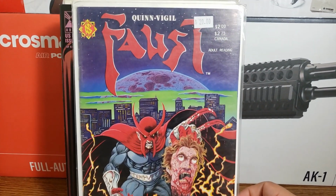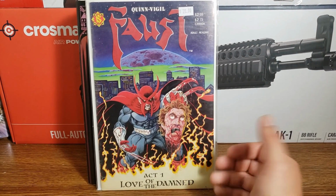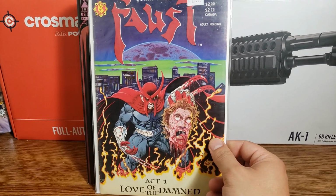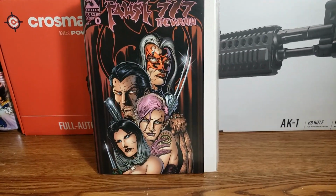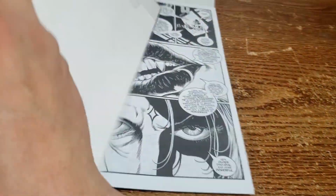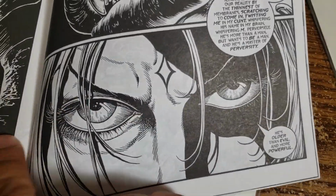Yeah, and he was doing, I think, every back issue, or everything was like 50% off. So yeah, pretty awesome find. I think this is the first printing, actually, if it's the $2 cover price. Some of the later Faust, The Wrath, number 0. Now let's showcase some art here. That's awesome. Can we look at the other page?